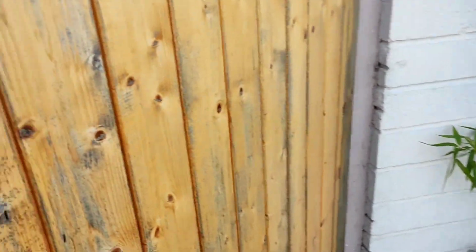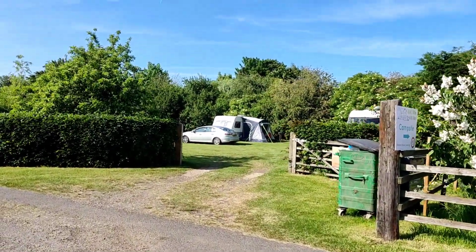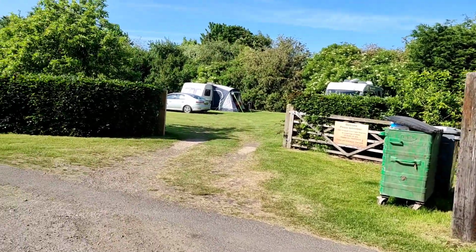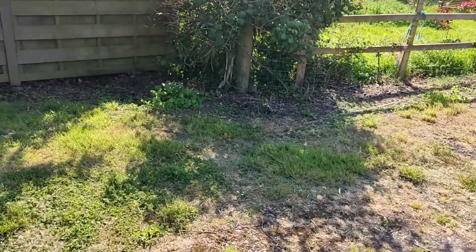I need to have a look as well because the lady did show us where all the Elsan point and that was. So obviously you go into there, which you can see our car and tent, as you can see coming up this road and you go into there. So what was around here? No public right of way.